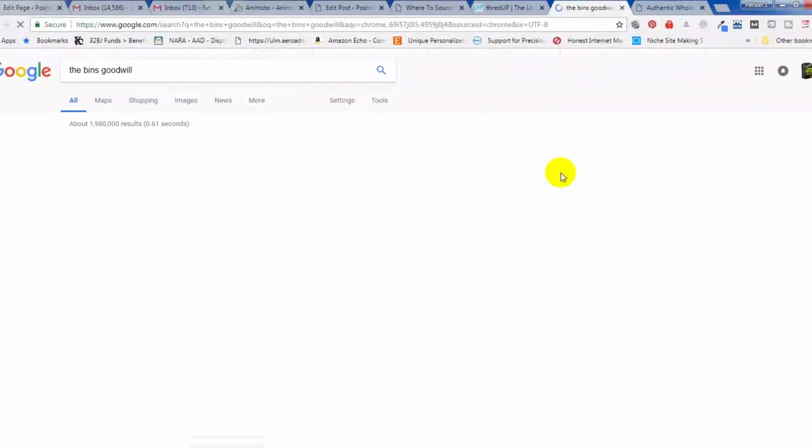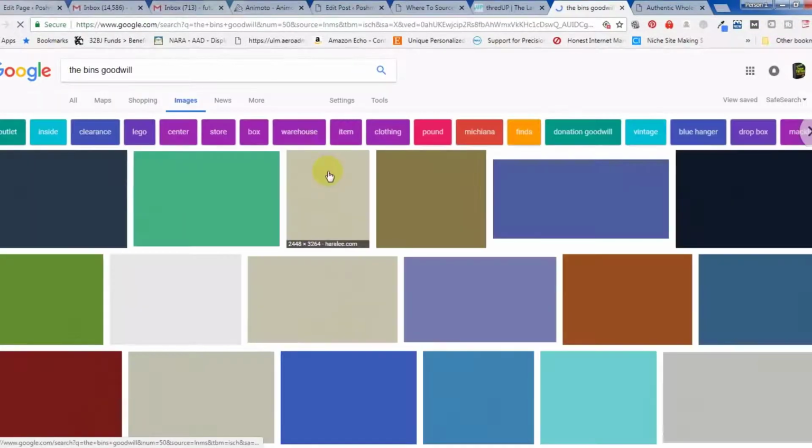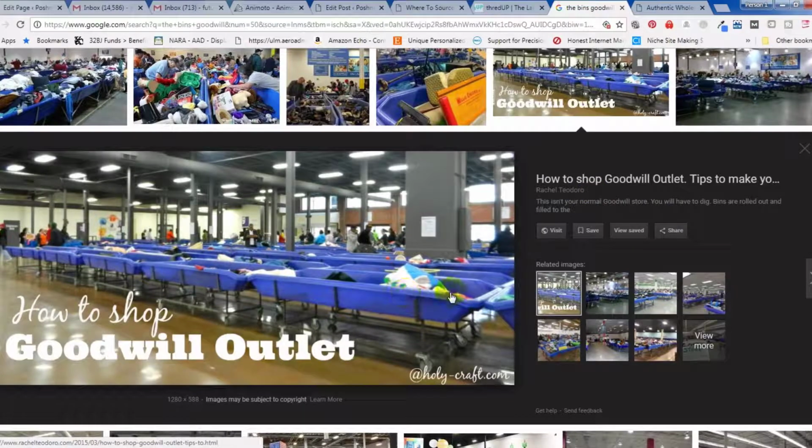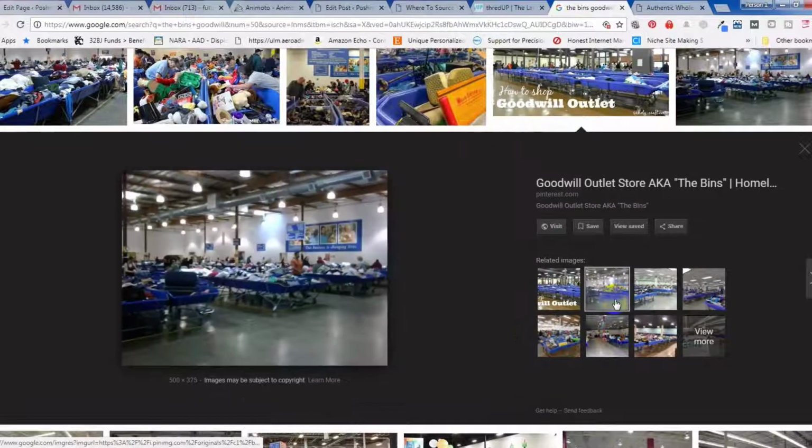I'm going to pull up a picture here for you guys so you can see exactly what I'm talking about. So yeah, it kind of looks like this, with a bunch of bins lined up with all sorts of things in them, from clothing to electronics, TVs, bags, shoes, household goods, household items. Anything that you can think of are in these bins. Now, there's a lot more clothing bins than there are electronic bins and stuff. I think this is the one that's near me.